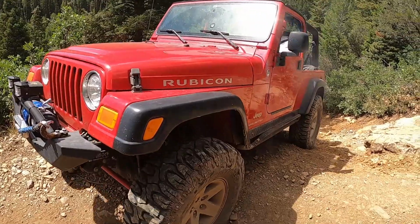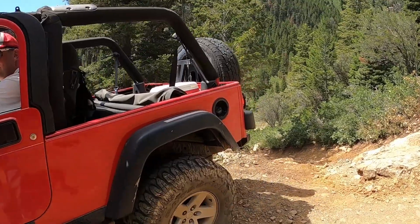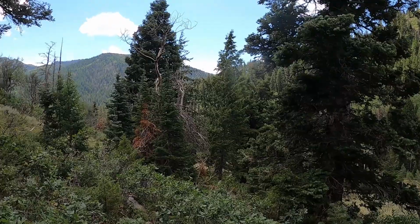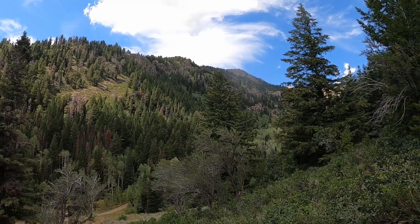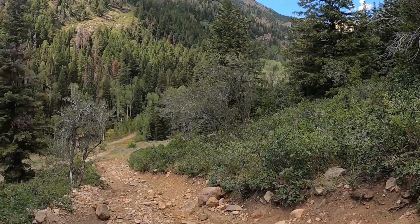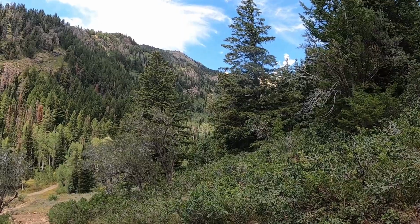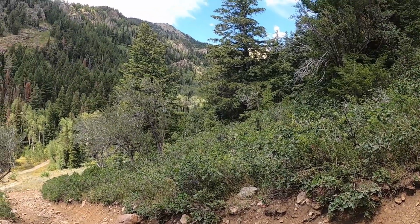Get going. So the tree diversification up here is amazing. You've got pine trees, you've got some mahogany trees, you got scrub oak, and you have the occasional aspen tree up there in the distance as well. Beautiful.